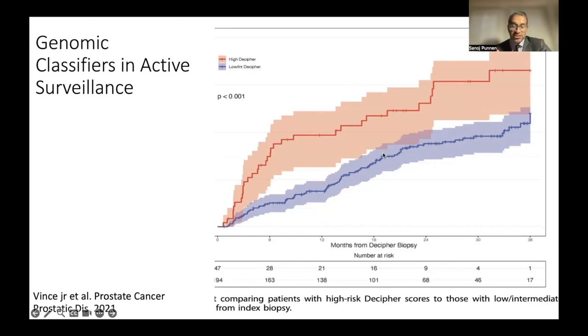Now, the one limitation in this study is that the providers and the patients were aware of the Decipher score. So it's not clear whether it was the high Decipher that was driving treatment or there was an actual increase in progression in one group versus the other that drove treatment.